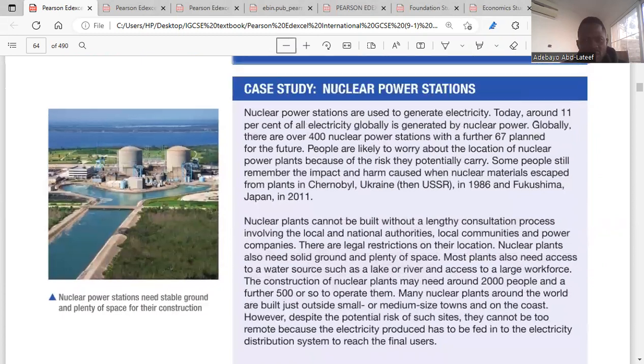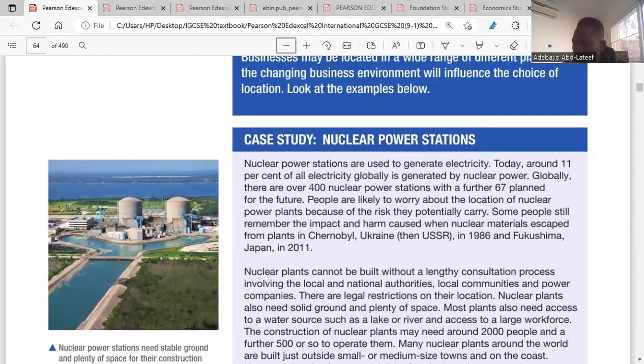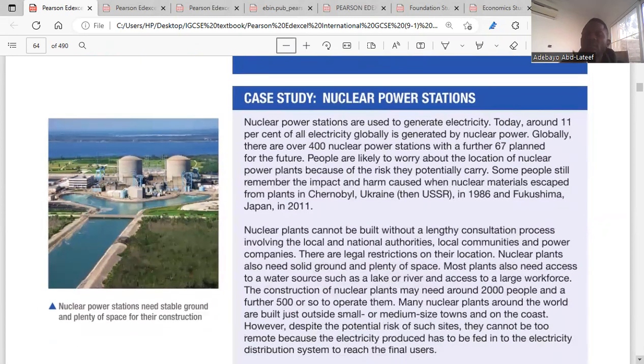Please read for me. Case study, nuclear power stations. Nuclear power stations are used to generate electricity. Today, around 11% of all electricity globally is generated by nuclear power. Globally, there are over 400 nuclear power stations with a further 67 planned for the future. People are likely to worry about the location of nuclear power plants because of the risk they potentially carry.